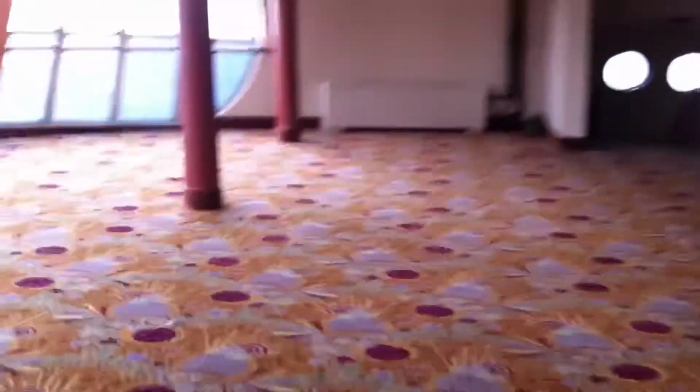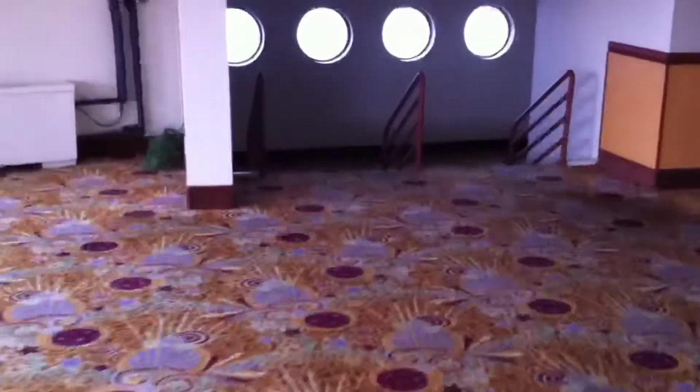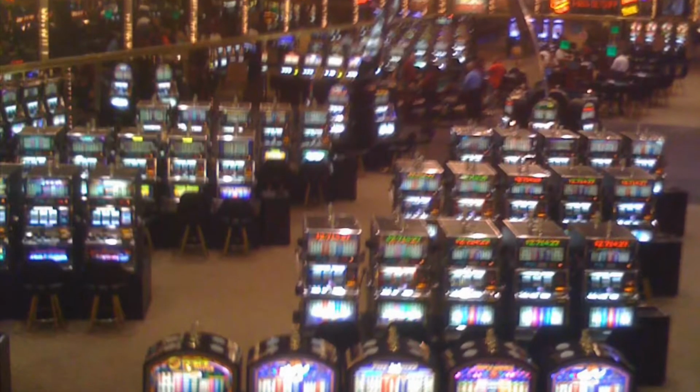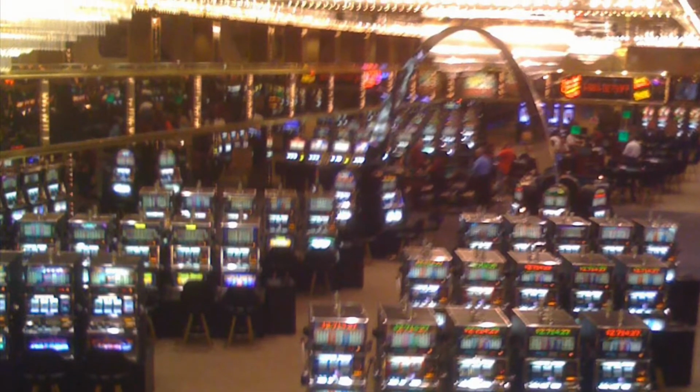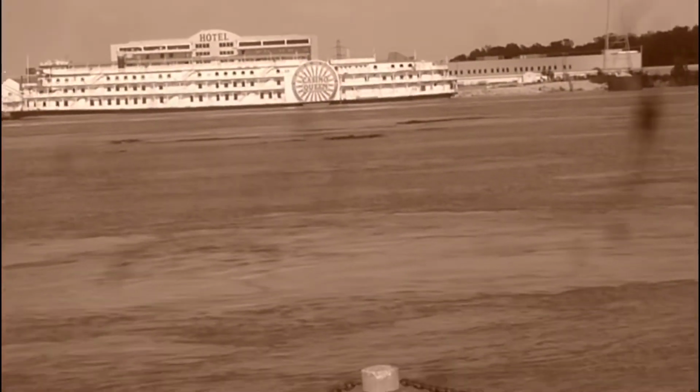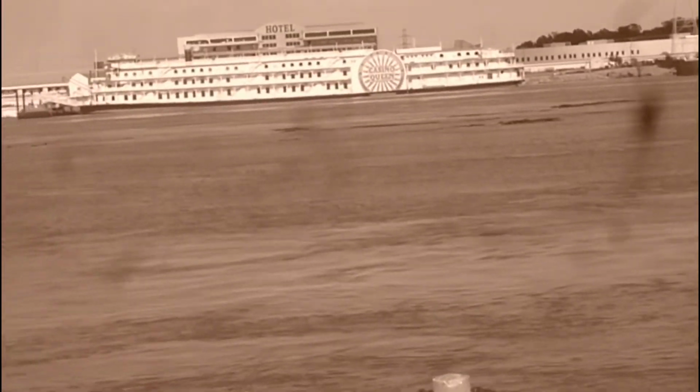At one point, we went down to the casino's surveillance room that still had videotapes in it of people trying to cheat at the card games. That's the Casino Queen, the old Casino Queen, the boat.